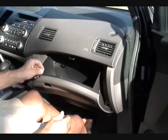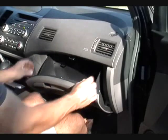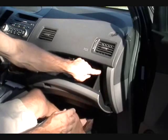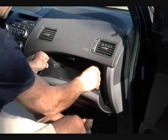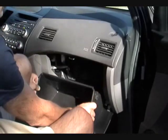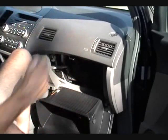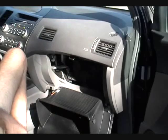Open it up, and once it's opened all the way, on this car anyway, push in on the sides to let it go down more, because there's a little hook or a clip on each side. You see that? How it comes down? I bet you never saw that before. Now, on the inside is another story.